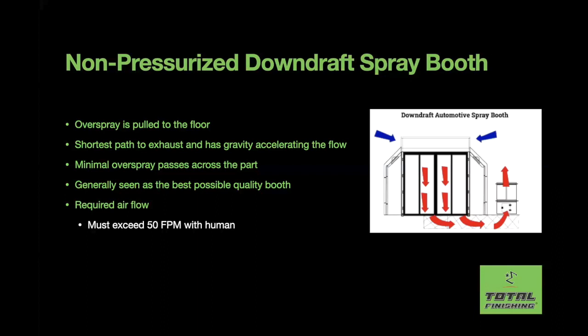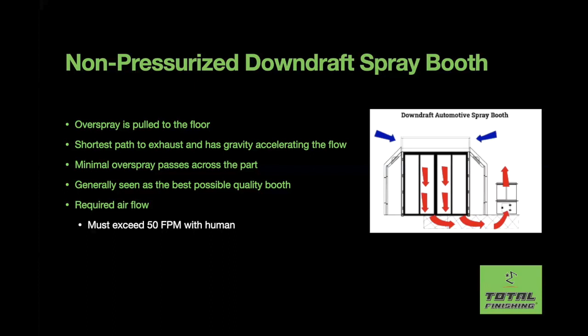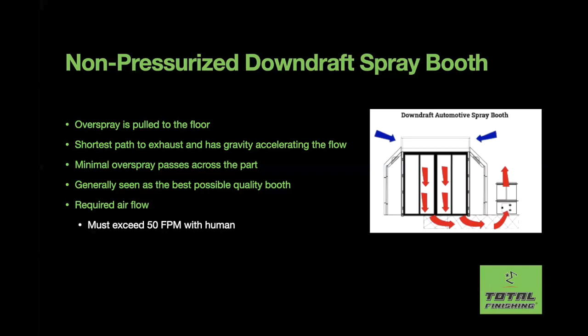Is this option fantastic for high production? Can you do it on a conveyor-like system? You could put any conveyor through any booth, really. There's nothing that says one type of booth is only for conveyor. Yes, I guess production normally, if you were at an automotive production company, this is going to be the type of booth that they have. Okay. Factory.